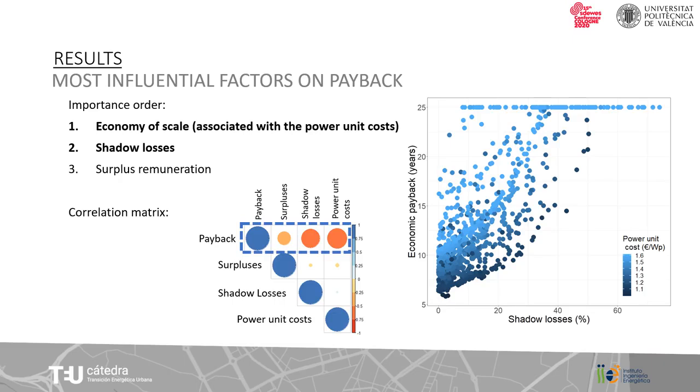Here we have the correlation matrix obtained for this regression model. We can see surplus remuneration does not play a big role because surplus prices are quite low in comparison with the electricity prices from the grid. The plot on the left side shows, for the simulated sample, that lower power unit cost, in dark blue, provides the best results on payback. We can also notice the growing tendency of payback when the shadow losses increase.